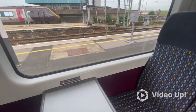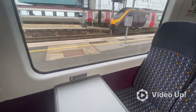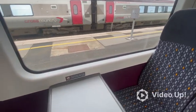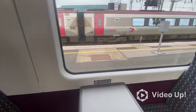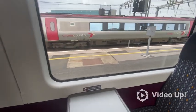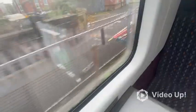Starting now is a cross-country service to Paignton. It's 220.013. Oh, and there's 221126 on the 1514 cross-country service to Manchester Piccadilly. Right, now let's go. No, I can't do it with just one hand. We're off.